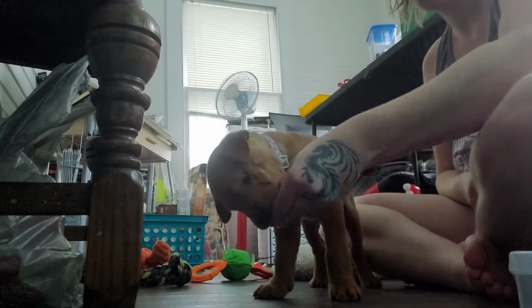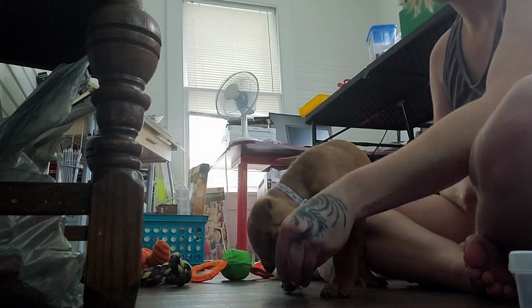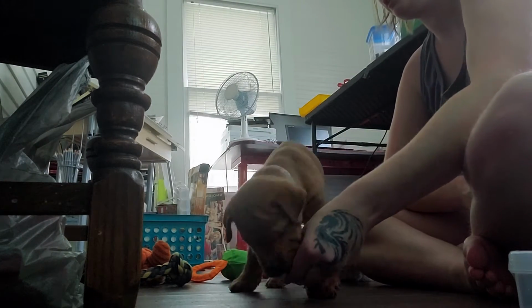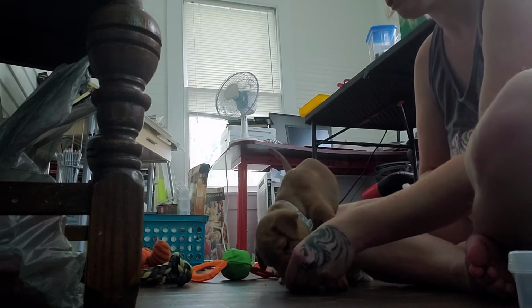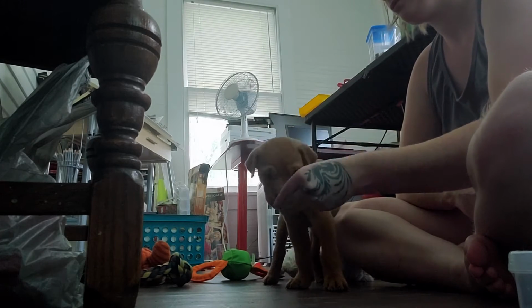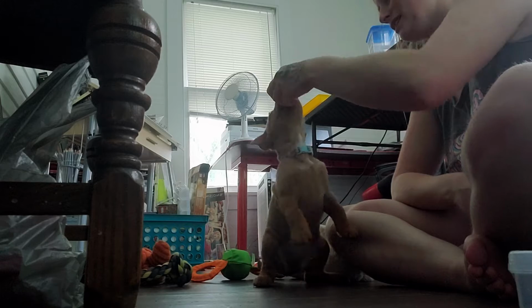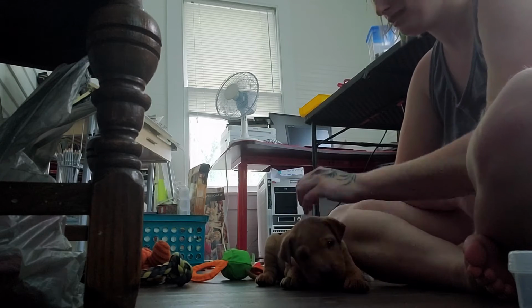Let's try again. Most times I've done down using a sit, but this is me trying a new way of doing it without a sit first because I think it's important for them to learn that. Although we may have to. Alright, let's try a sit. Okay. And then we're going to go. There we go. Yes. Good job.